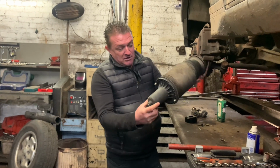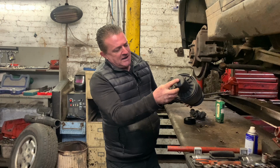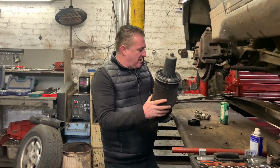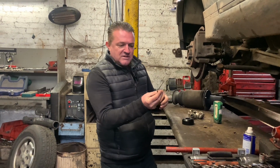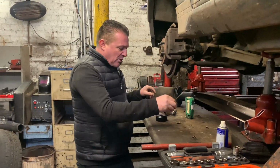So that's taken out. Like I say, these look to be in good nick. Just have a push fitting air connection on the top and a couple of clips to hold it into the chassis at the top there. So they're coming out. We'll show you what we're going to put in a minute. That air spring there, that's held in the bottom onto the axle via this R-clip. So we've pulled that out.